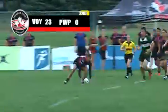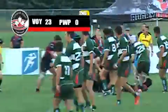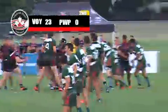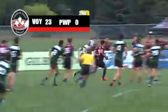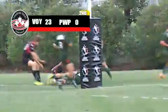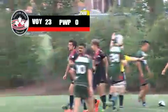Long line out. Ball's gone loose. Wolfpack trying to tidy it up. Oh, drop ball by Vandenberg. But it goes back, and now he's blasting through everyone. He's going to pull away. Will this be the Wolfpack's first try? It might be. A real foot race to the line. And he'll be tackled as he crosses the line. Vandenberg scoring the Wolfpack's first try of the night.